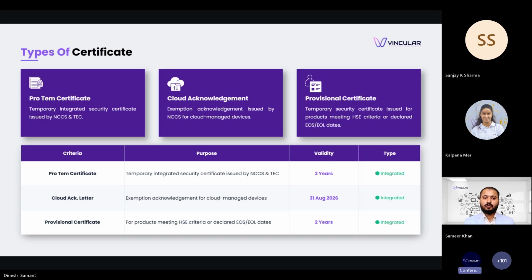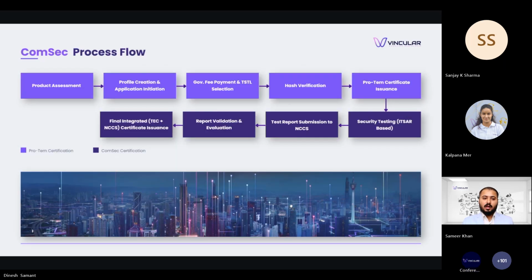The validity of the provisional certificate is generally 2 years. After receiving the provisional certificate, there is no need to conduct security testing on the product. As Mr. Ashish Chugh sir has already explained the COMSEC process flow at a high level, I will now further elaborate on each step and walk you through the complete certification process.